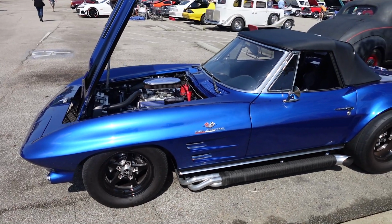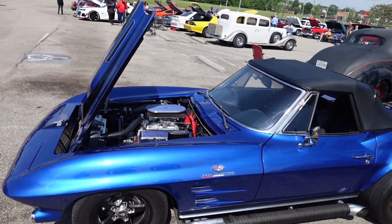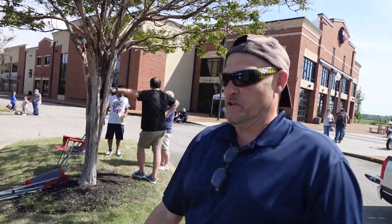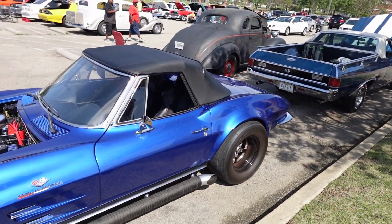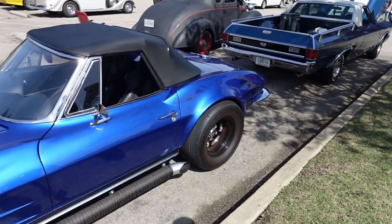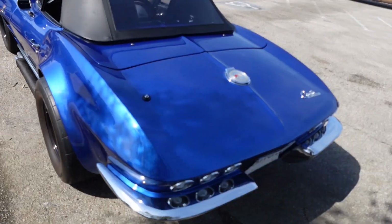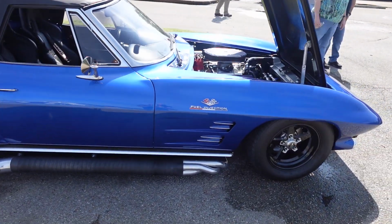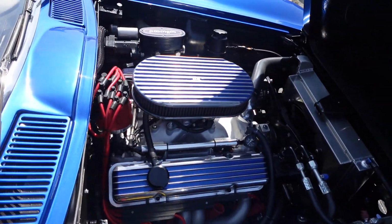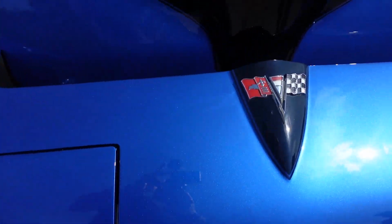It looks mean and nasty, and the more things you look at, the more things you notice. It is a lot of work in this thing. Yes, it is. Every nut, bolt, screw. Very, very few stock parts on the car. In fact, the body, believe it or not, is completely stock with the exception of the rear fender flares, the hood, and it's got 3 brake lights on each side. I'm going to walk around this thing and just look at it because it does look nasty, but it's so cool.